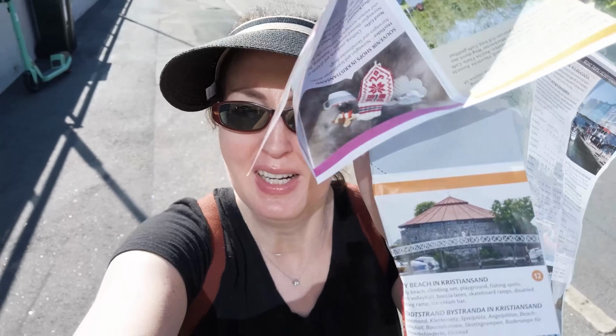All right, so we are currently trying to find Pier 6 because it looks like you could do a boat tour that takes you to the islands in and around Kristiansand. So we're just trying to find the pier on our map, get our boat tickets for 11 a.m. and spend the day seeing the island.